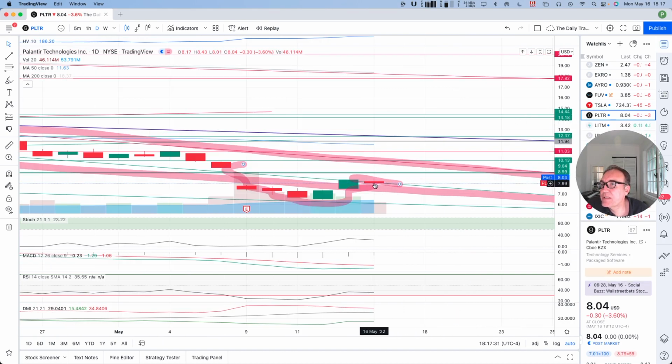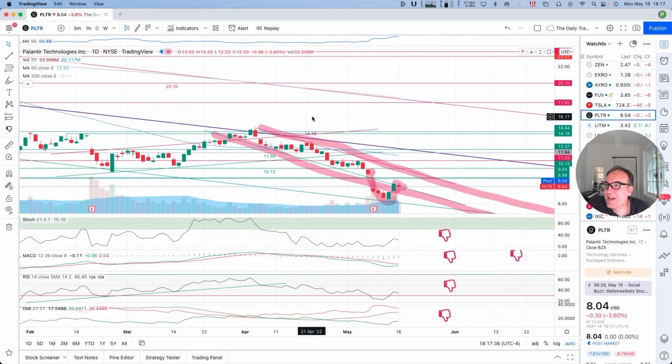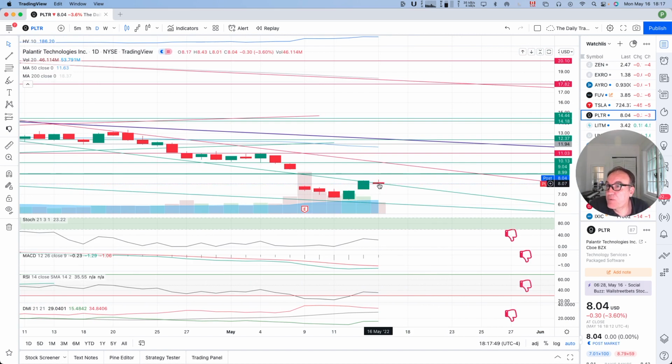I would tend to see that we closed outside of the channel again, but this is so close that we are going to have to wait a little bit. What is not so nice is that we have the body of the candle, which is the colored part of the candle, the little rectangle right here. So this little rectangle is at the bottom of the trading range.